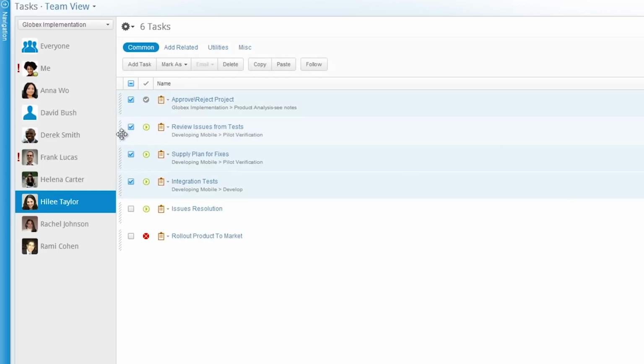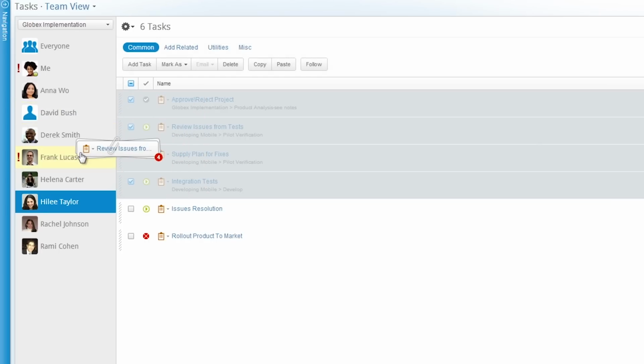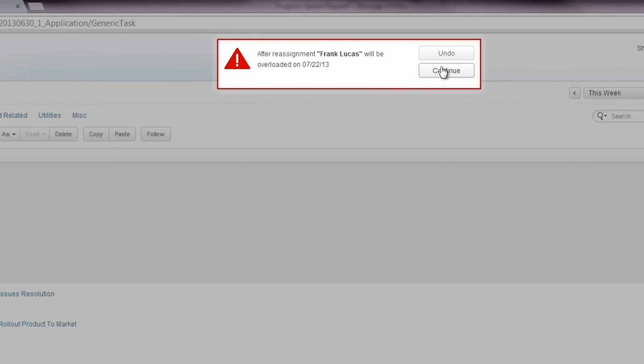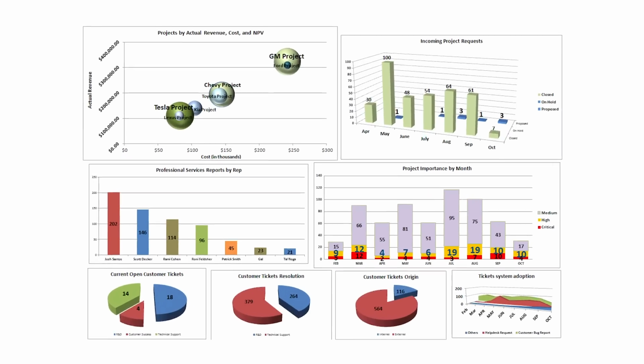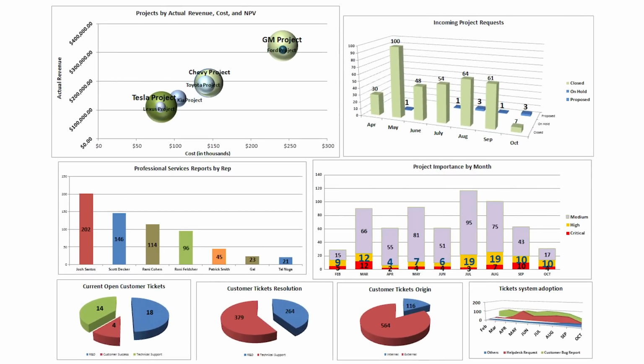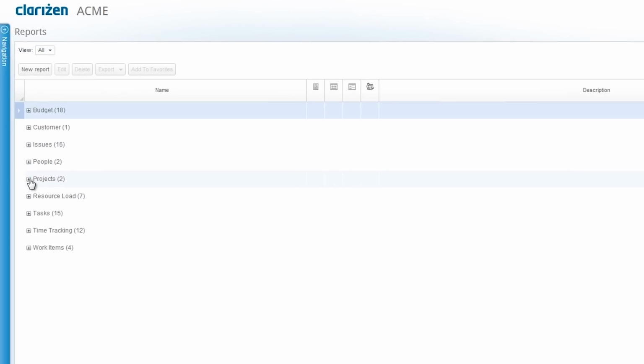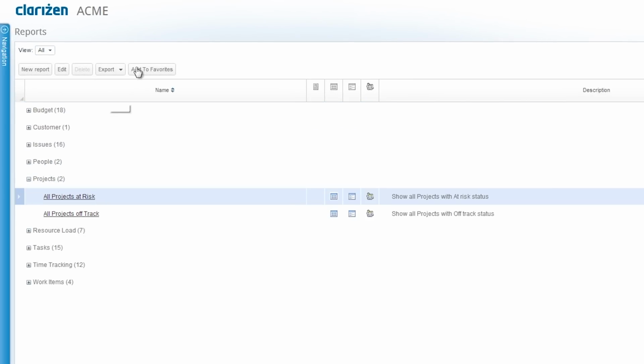With team views, you can assign and reassign members with a simple drag and drop to balance their workloads and plan effectively. Clarizen's reports, dashboards, and roadmap provide real-time status whenever you want it. You can automatically send reports from Clarizen or export all Clarizen data to Excel or any reporting system you use, so your project and your team can get the visibility and credit they deserve.